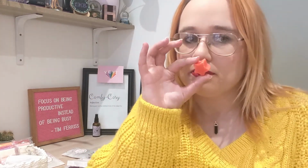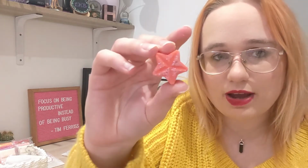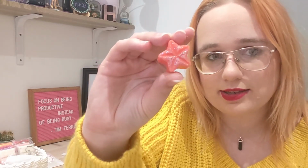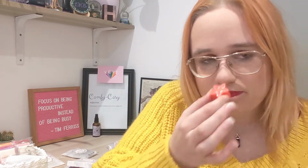But no, Sakura, which I got in the star shapes. So let me just get these ones out. If anyone does know what bath bomb this one is based on, can you let me know? Because I like the smell of this. I don't know, but this is them. They are very, very adorable. They're almost like starfish rather than actual stars. Look at that glitter. Oh my God. How freaking adorable. I love them.